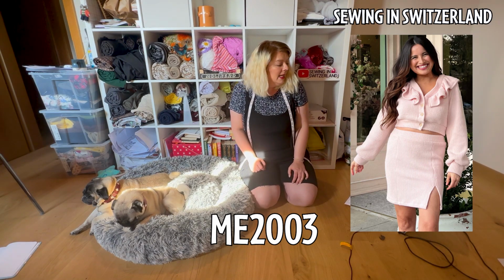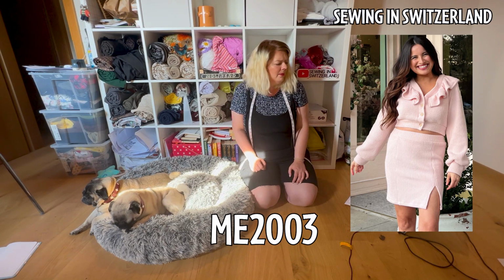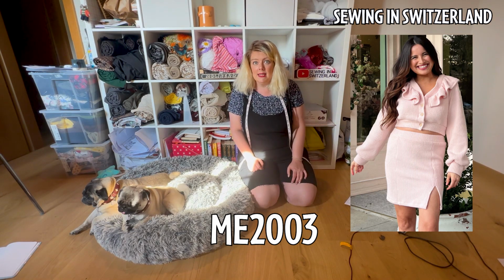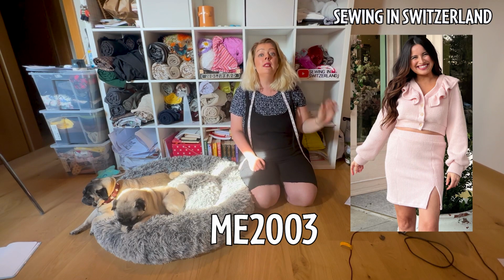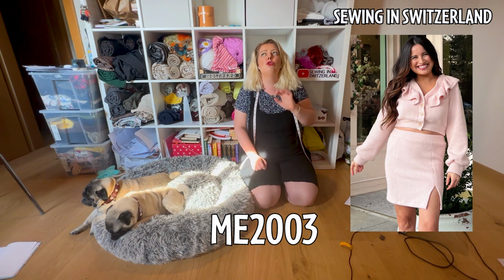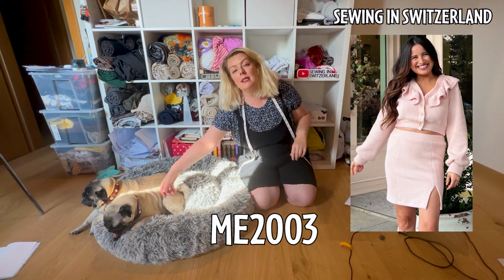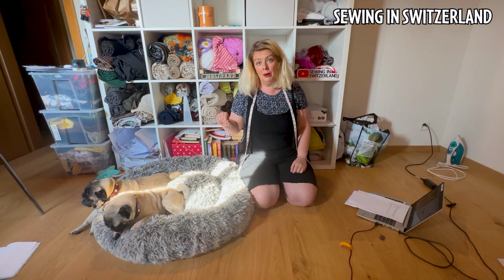So this one is gorgeous, but the sizing is limited. This only comes in a size small, I believe. Yeah, small to XXL. So again, very limited sizing there. I would say this is definitely beginner friendly. The skirt especially, extremely beginner friendly. So if that's something that you would like to make and you've only got a couple of projects under your belt, that would be a really good one.